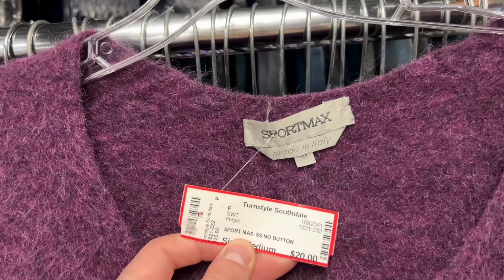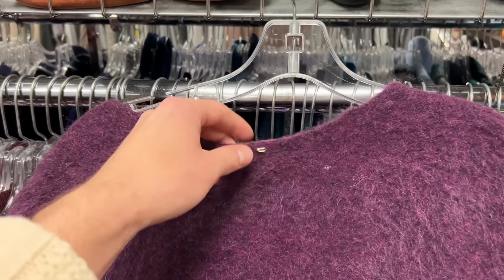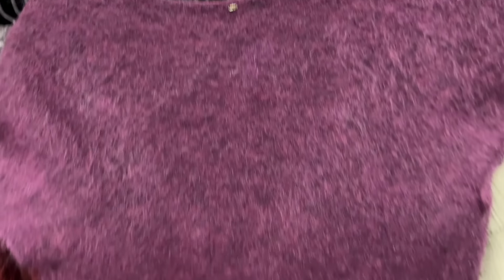This is Sportmax, which is a very expensive, very trendy company, but unfortunately this one just really wasn't doing it. I, again, kind of like the John Galliano from the last store, if it had a little bit more of a Y2K vibe to it, I definitely would have picked it up, but it was just a little bit, she wasn't quite hitting right.